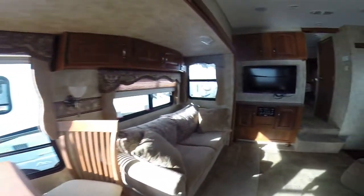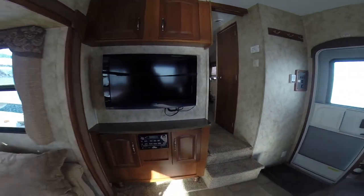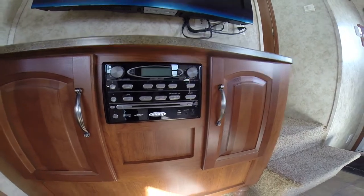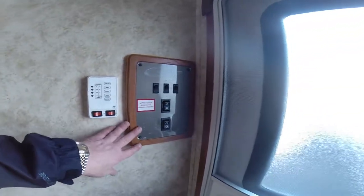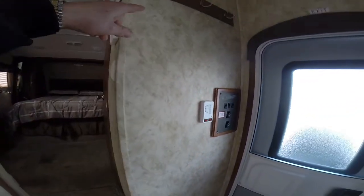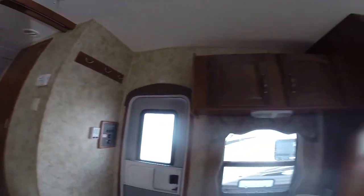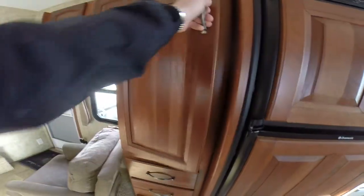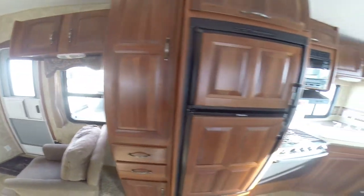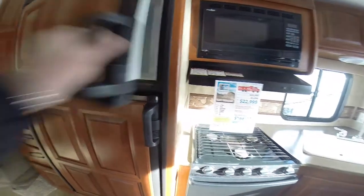And sofa bed, central entertainment center with a flat screen TV and a Jensen AM/FM CD DVD player. Overhead storage. Right when we walk in, slide controls, lights, and coat rack. And there's also cabinetry above this rocking chair and super pantry storage for those extended trips. We also have Dometic refrigerator freezer combination.